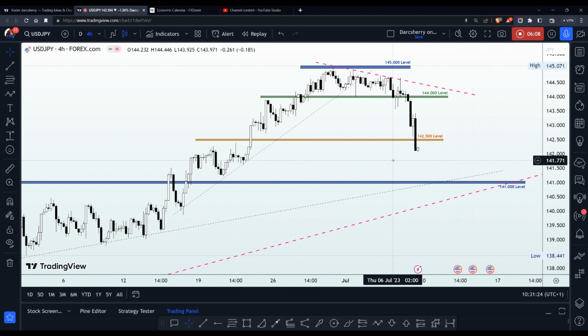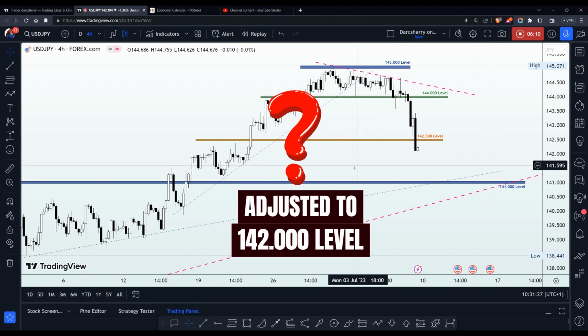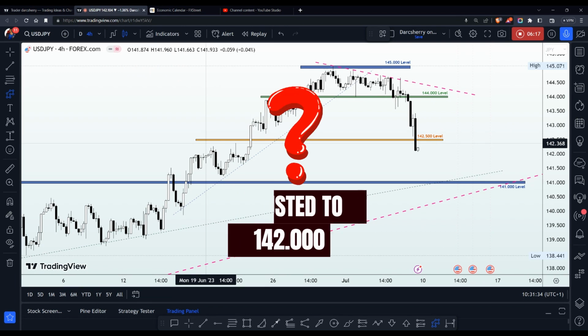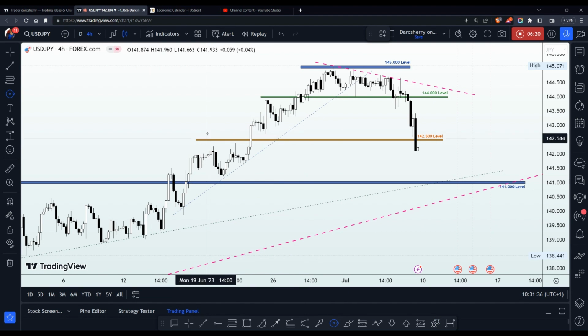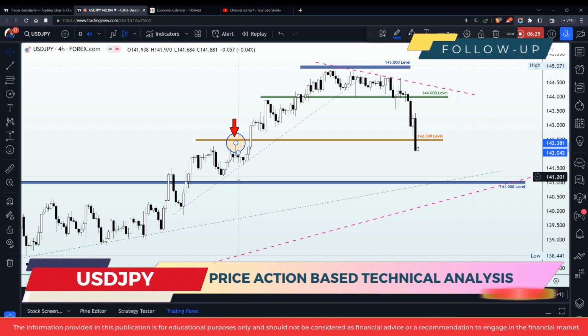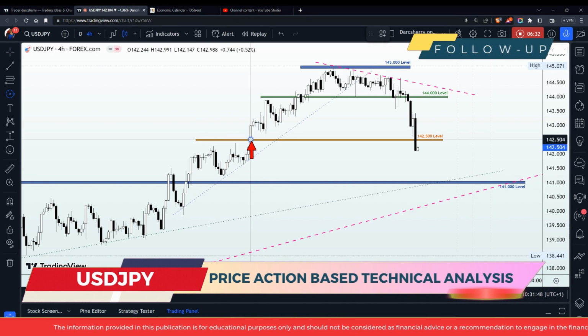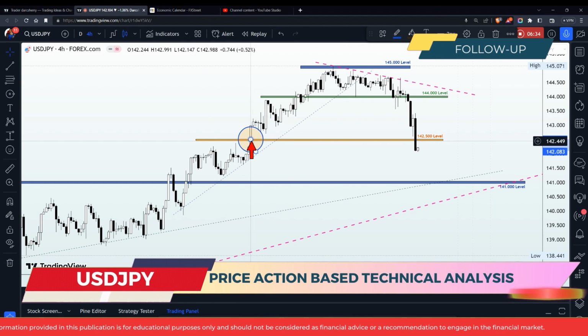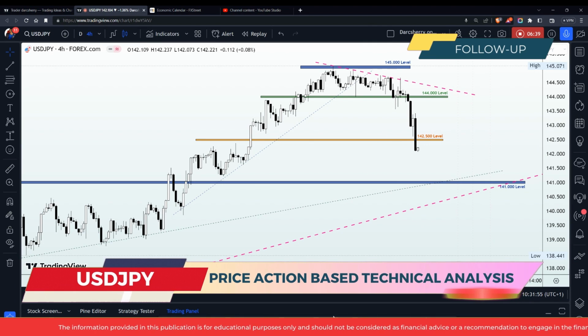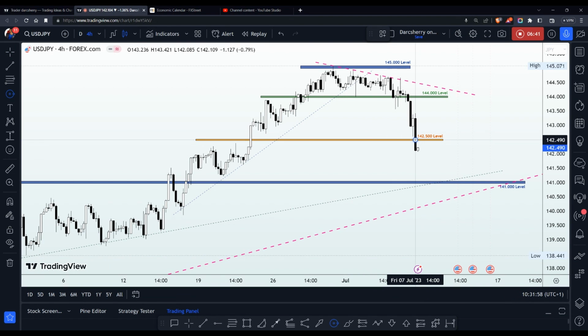So I have a key level at the 142.500, an area which has been a major determinant of price action since the second week of the month of June. Now, if you look at the structure here, this level was initially a strong selling niche where we saw how buyers found it difficult to break through that level. The same thing also happened here, as you can see, before we had the final breakout of that structure during the last week of last month. And what we saw last week was a breakdown of that same zone here.